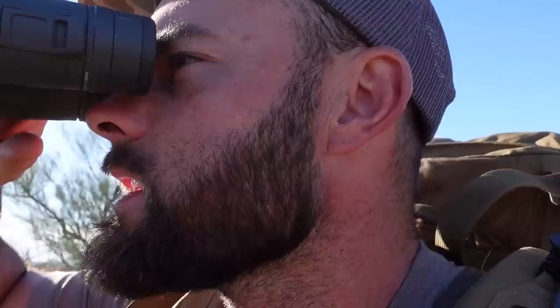All right guys, I just spotted a coues buck. Looked like a pretty dang nice one too. Buddy went behind these trees. I saw him move a second ago. And I'm just waiting for him to come out.